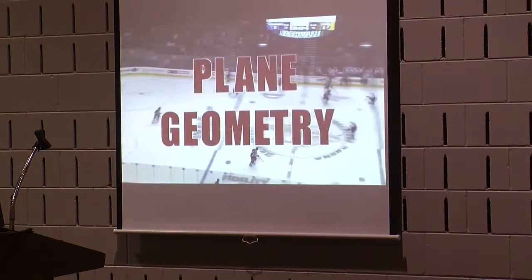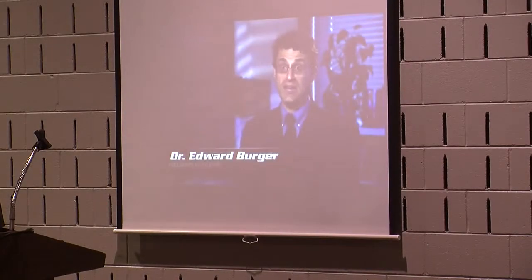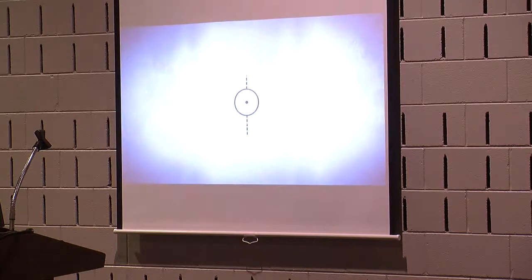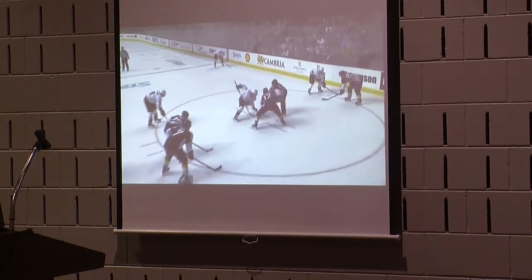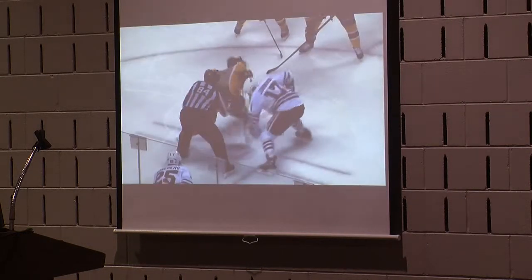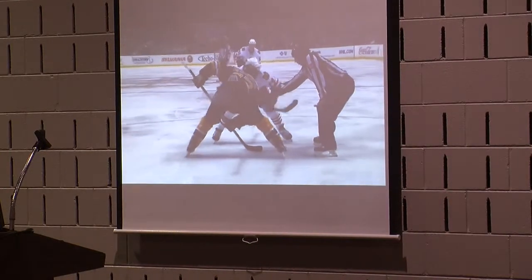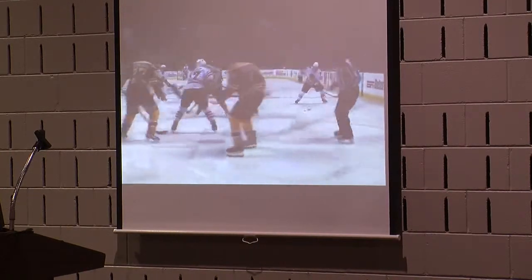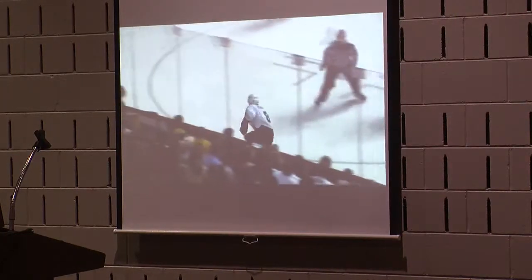Especially plane geometry. Plane geometry is a study of things that are flat, like triangles, squares, circles, and so forth. Like the face-off circles, one at center ice and two in each end zone. To start or resume play, an official drops the puck into the center of the circle between two opposing players. The geometry of a circle gives each player an equal chance of getting the stick on the puck.